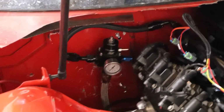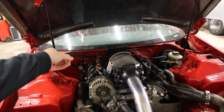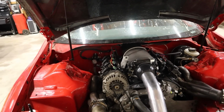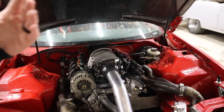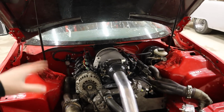I like to use at least 8 AN lines for the feed. If it's something that I know I'm going to want to turn up later, I'll put a 10 AN line on it, and that usually will support a bunch of power. It is always a good idea to get a vacuum reference fuel pressure regulator, and what that's going to do, if you don't know, when the engine starts to make boost, it'll send that boost pressure into the regulator. So with every pound of boost, it adds a pound to the fuel pressure. So if you have a base fuel pressure of, let's just say hypothetically, 10 pounds, easy math, and you're adding 10 pounds of boost, that'll increase the fuel pressure to about 20 pounds. It just keeps things nice and happy and keeps them safe.